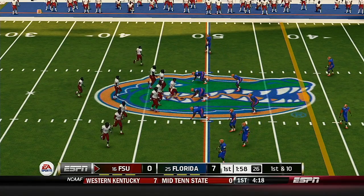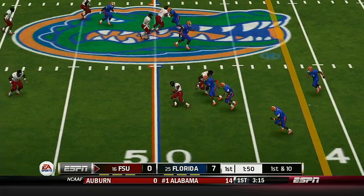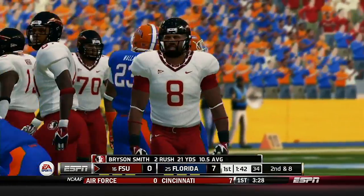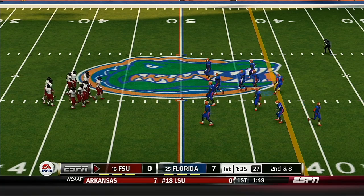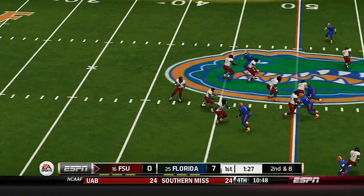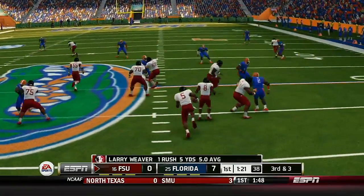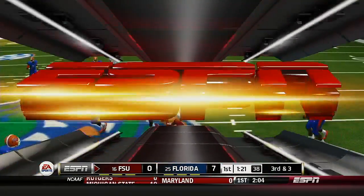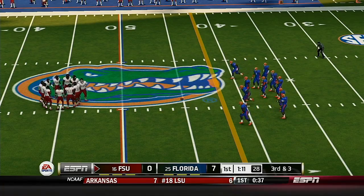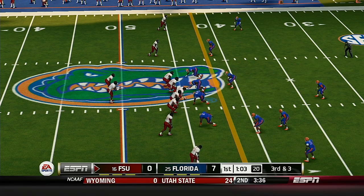First and 10. Ball on the 48-yard line. And he's level at the 50. That makes it second and 8. Scrambling. A 5-yard quarterback scramble. Third down, and they're going to need about 3 yards to pick up the first down. They're one of the loudest crowds in the country, and they are on their feet.